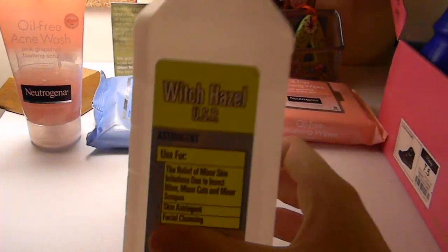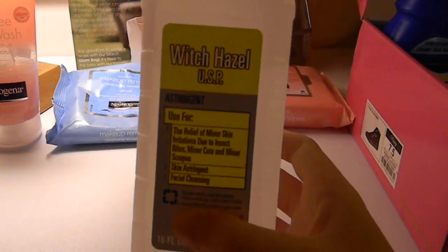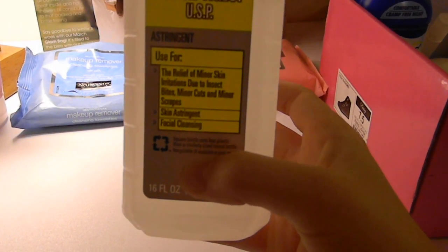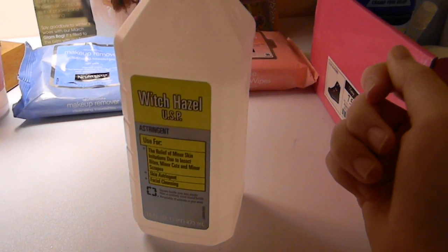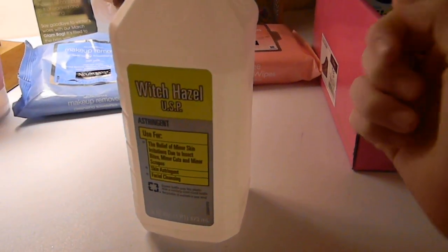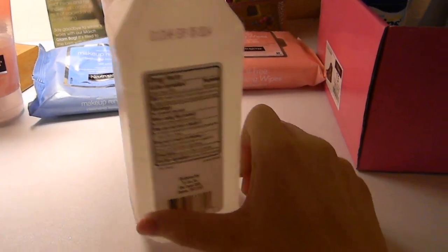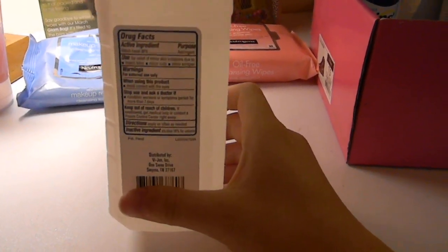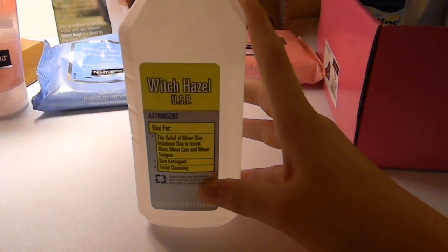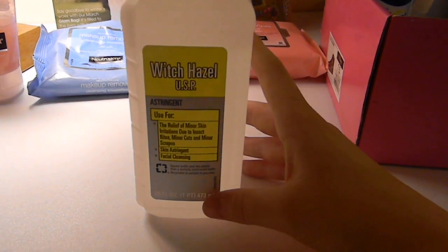I now use witch hazel as my toner, which some people use for bug bites and cuts, but it's also very good for facial cleansing. And I know what you're thinking. You're just like, oh, witch hazel, what's that? That sounds kind of freaky. Don't really know if I want to be using that on my face. And it does have 14% alcohol, so I would not use this if you have dry skin. But I can say that it is really good for acne.